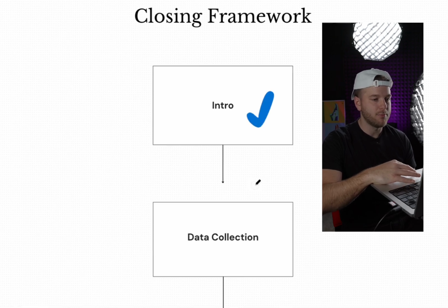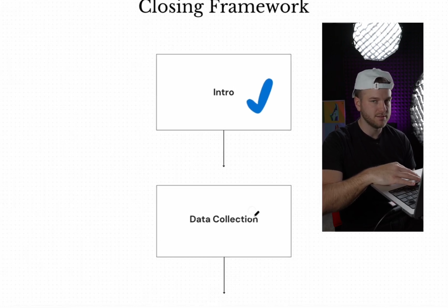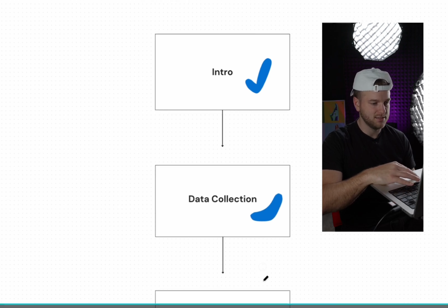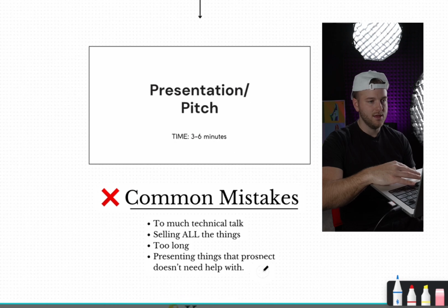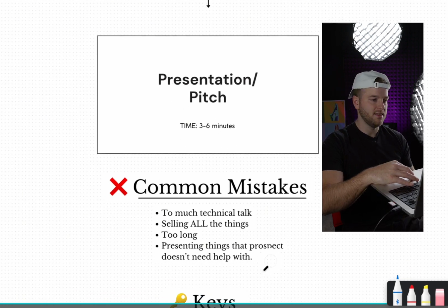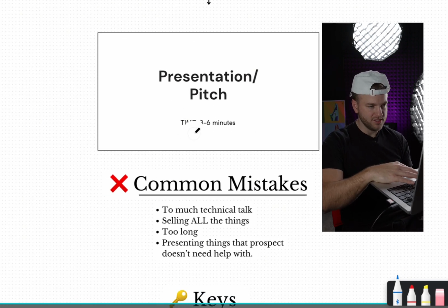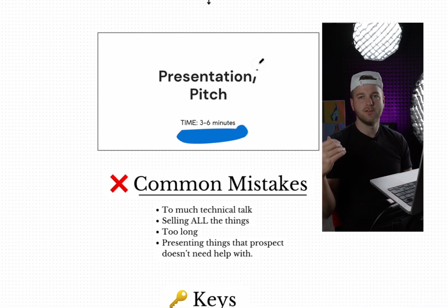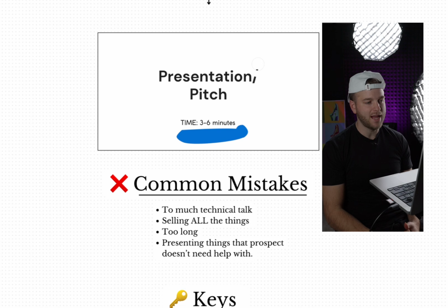So you know that we operate on a 5-step sales process. First step is introduction, second step is data collection, and today we're talking about the presentation and the pitch. Now, this shouldn't be any longer than 3 to 6 minutes. Very quick. A lot of people spend 20, 30, even an hour on the presentation going over the product.